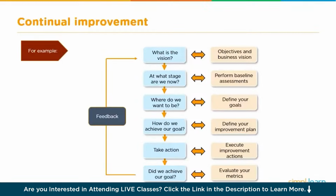For example, if the vision of the organization is to become the best service provider in the region where we are doing business, then are we the best service provider at this point in time? You're answering that question: where are we now, at what stage are we now? You answer, no, we are not the best, we are in the 3rd position. So then what is the next immediate action? Where do you want to be?